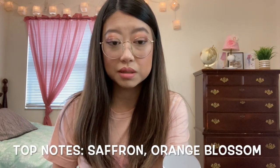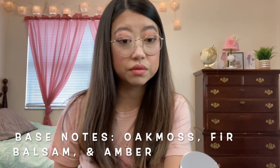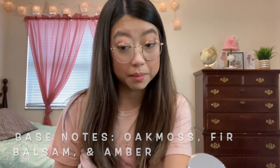And then I've got this last one that they sent me. They gifted me this. I will read you the top notes. They have saffron, orange blossom, and then the middle notes are jasmine, plum, and cedarwood, and then the base notes are oak moss, fir balsam, and amber. This one is one of the more expensive ones on their site. This one's $49, whereas most of their other ones are $29. They have $29, $39, and $49 scents.